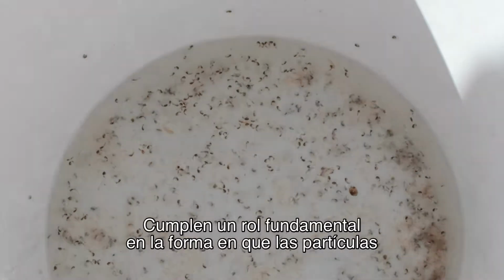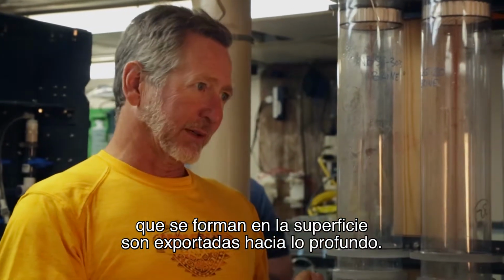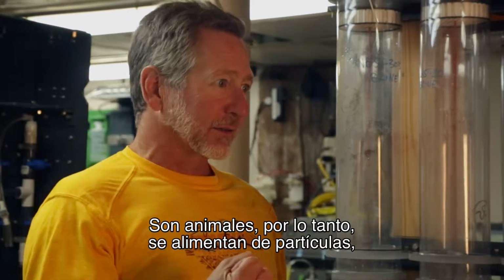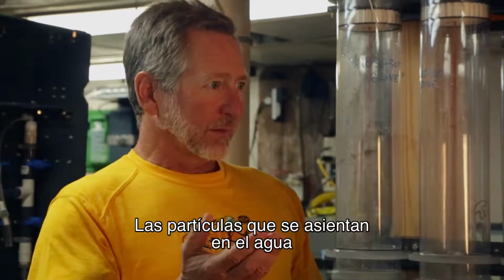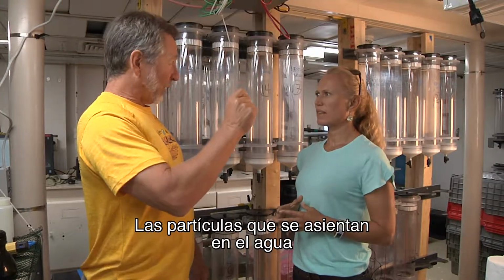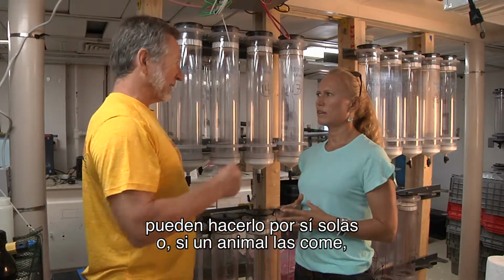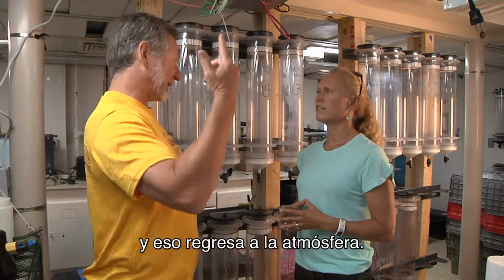They play a significant role in a couple of ways in how particles that are formed at the surface are exported at depth. They're animals, so they eat the particles. And when they eat them, they respire carbon dioxide. So a particle settling through the water can either just settle on its own, or if an animal eats it, well, it's gone, and it turns into carbon dioxide, and that returns back to the atmosphere.